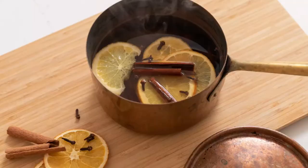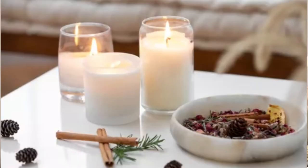So give that home a vibe in terms of your scent. Get your nice smelling lavender, lemon, tea, whatever essential oil you want to use, go ahead with them. And get some nice candles, light a candle. That will help your space feel and look luxurious.